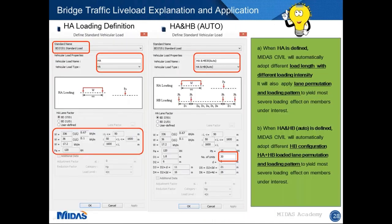Next, we move on to how we define the vehicles. First, we need to create the HA loading vehicle. We choose standard HA loading. When HA is defined, MIDAS will automatically adopt different loaded lanes with different loading intensities. It also applies the lane permutations and the loading pattern to produce the most severe loading effects on certain members that are of interest to you.